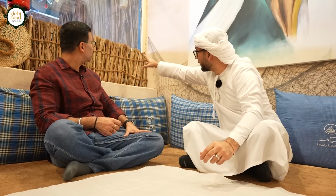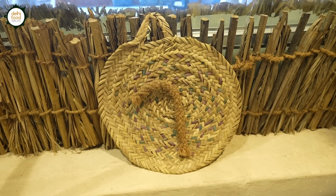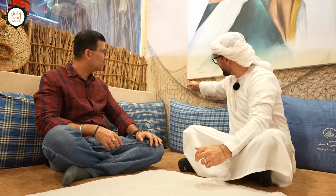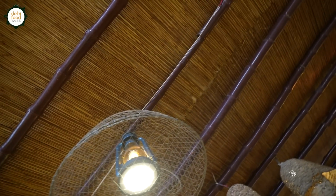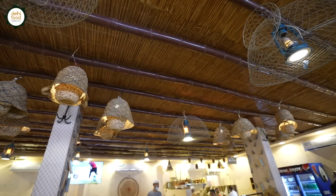So they had, first of all, these are from the palm trees. And this is usually the barrier of everything. Then you've got the fishing nets over here. This is one type of fishing net. So this is for a different type of fish. This is for a different type of fish. These are the ones that they drop in the water. They leave them there. The fish goes inside, cannot come back out. So this is that.